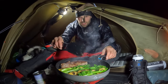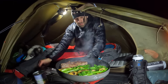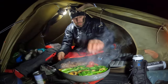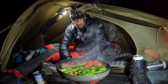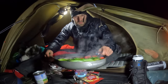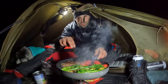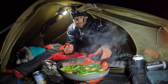Gonna make some space for these tomatoes and we'll pop them in. Tomatoes with a bit of beef always works well. I'll just pull them off the vine, pop them in whole. How many can I eat? That's the thing. That looks like a good meal though, doesn't it? Look at that. That is a good meal. Sod it, these tomatoes are all going in. I'll save one and eat it now.